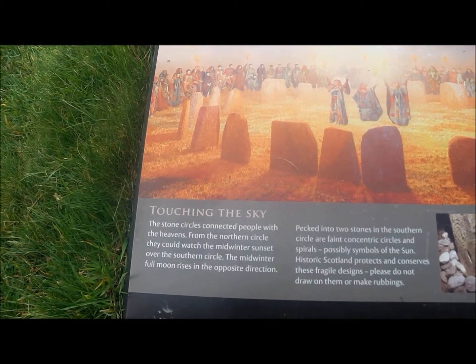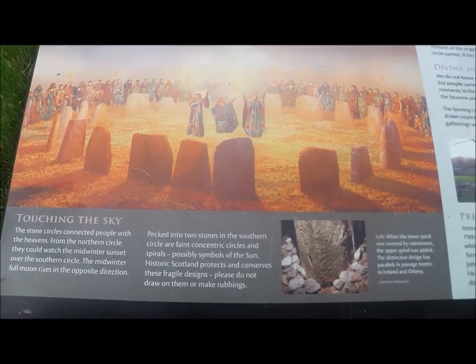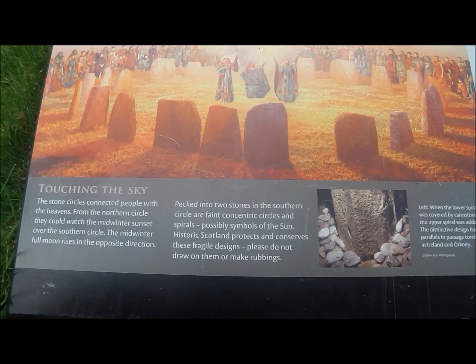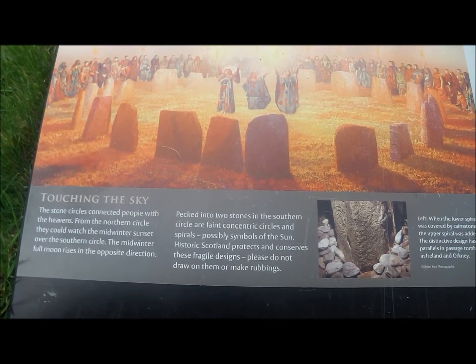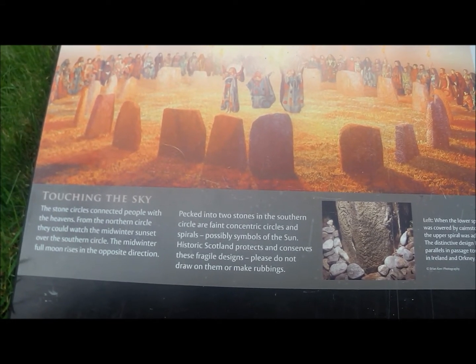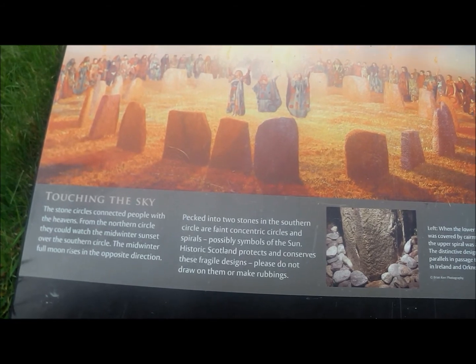the opposite direction. Pecked into two stones in the southern circle are faint circles and spirals, possibly symbols of the sun. Historic Scotland protects and conserves these fragile designs. Please do not draw on them or make rubbing marks.